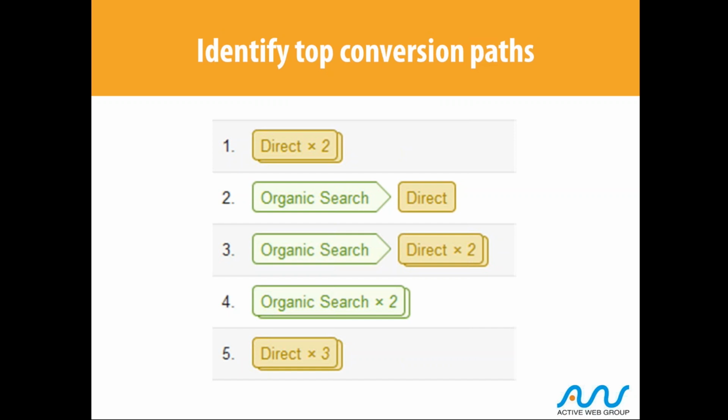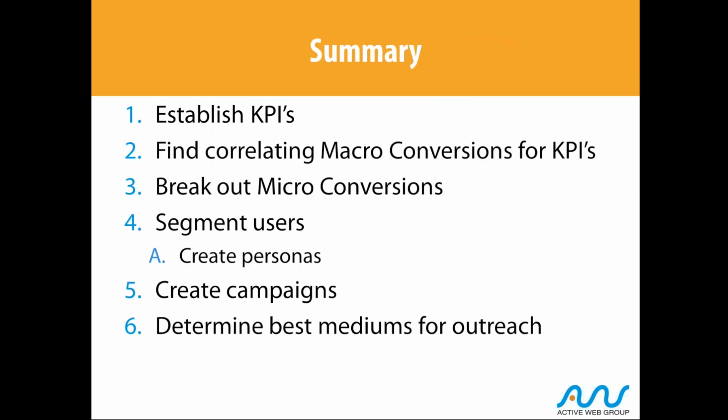Talk about a lot to digest. Let's review the steps we took to define old-fashioned art's KPIs and how to measure their success. First, we established KPIs. Then we found correlating macro conversions for the KPIs, and we broke out the micro conversions from the macro conversions. After that, we segmented our users, and if we had time, we'll also create some personas for those segments, so it's easier to target them later on.